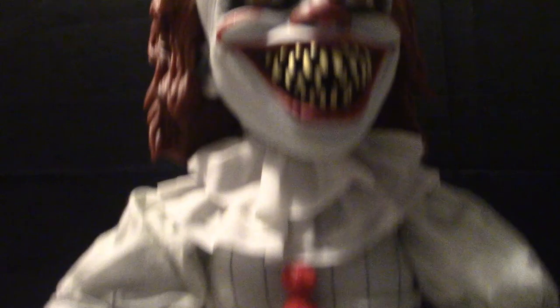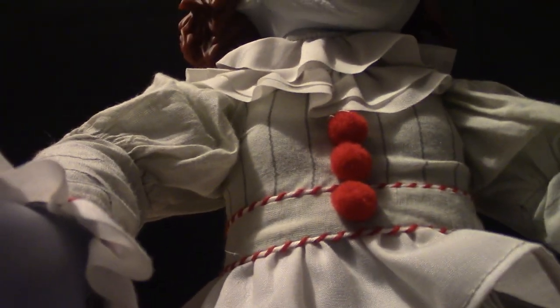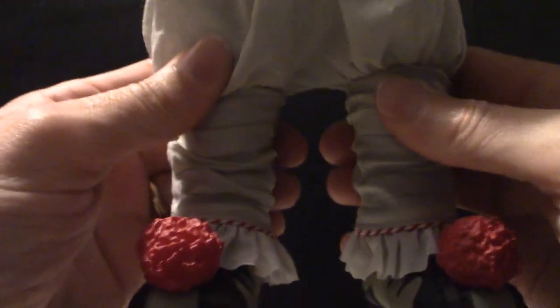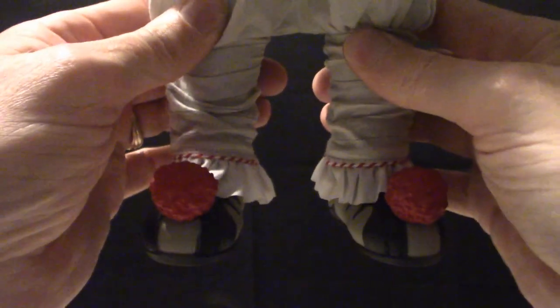The clothing in itself, I'm going to show you that. It's pretty much the same as the original I'm going to show you next. So the clothing is pretty much the same. And his feet.